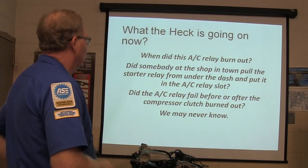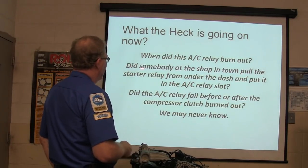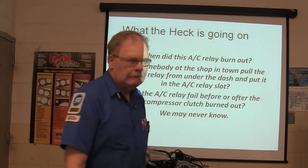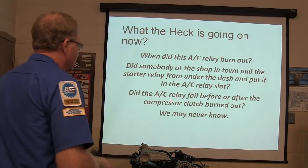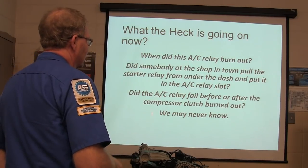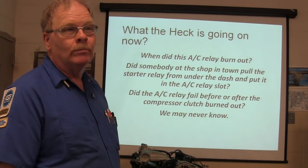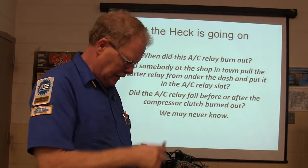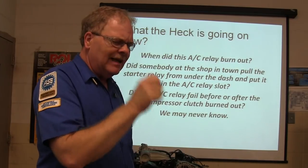All right. When did it burn out? Did somebody at the shop in town pull the starter relay from under the dash and put it in the AC relay slot? I don't know. Remember they said that? Did the AC relay fail before or after the compressor clutch burned out? We may never know. All we had to do to get his AC up and running was plug that thing in there.